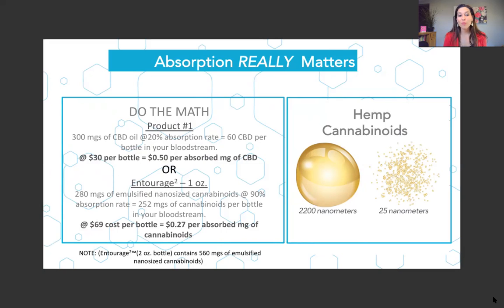At $69 per bottle, you're paying 27 cents per absorbed milligram of cannabinoids. So if you have our 2 ounce bottle, you're paying 9 cents per usable milligram, which is really exciting. So the value's there. So there you have it. Let me stop sharing my screen. So there's some basic education on what is the difference between CBD oil, full spectrum or broad spectrum hemp oil, and now Evolve's Entourage Squared. We're truly breaking through to a new paradigm when it comes to hemp oil and CBD oil.